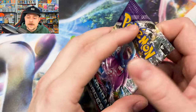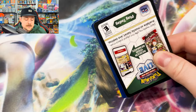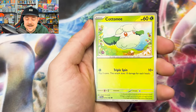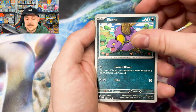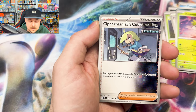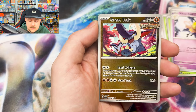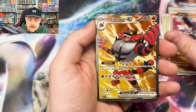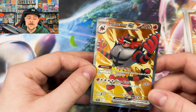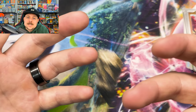So, here we go, last pack. Let's see if our secret rare is in here. Hyper rare, special illustration rare, something. All right, here we go. Cottonee, Carvana, Ekans, Turtwig, Full Metal Lab, Shaman, Cypher Maniacs Code Breaking, Ribombi, Great Tusk, and an Incineroar Full Art. Oh man, I don't want to say we got robbed because we got a lot of stuff in this box, but dang. All right, well, that's the way it goes.